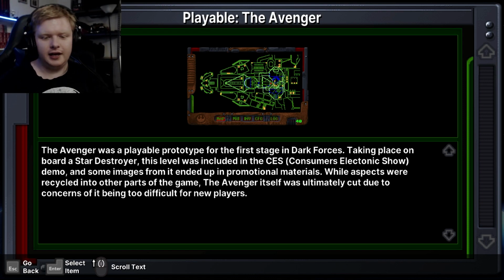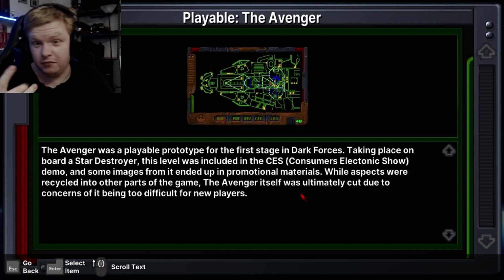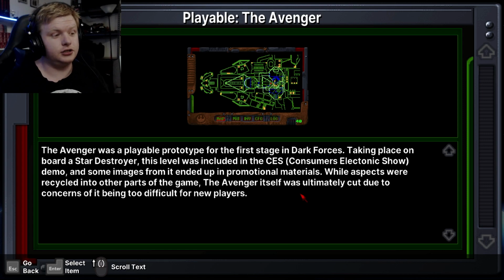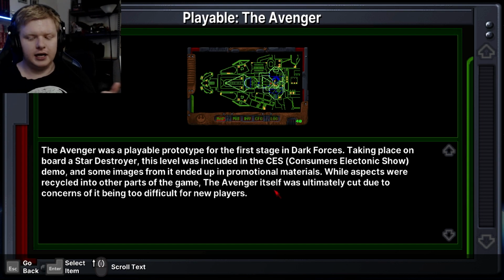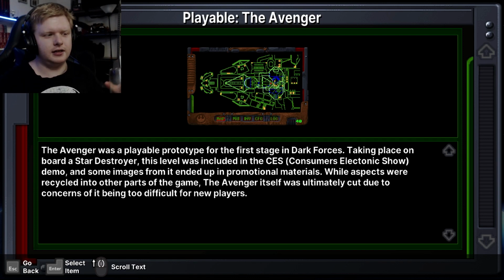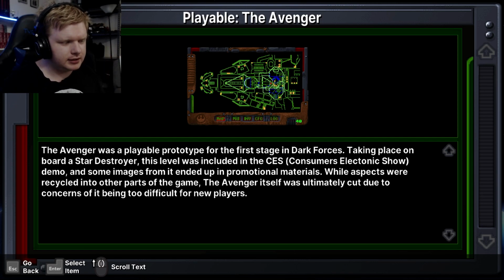So let's see then if it was too difficult for new players. Possibly. I played through the whole game now and then I'm going to play it. But we'll see. I'm quite interested in this because I noticed, to reiterate, in Souls Insider issue 23, they mentioned the Avenger as the first level of the video game. And then obviously plans changed because of difficulty to new players. And they had the stealing the Death Star plans level, which apparently was easier than all of the other levels, because as levels progress they would get more difficult, so on and so forth. Right, let's go.